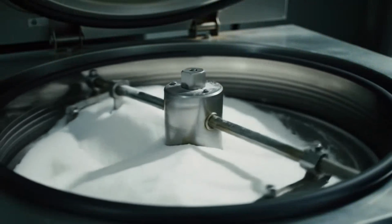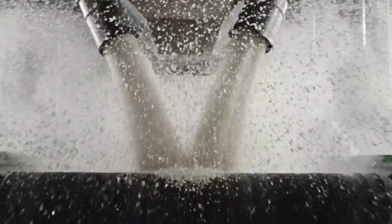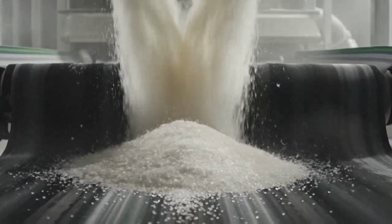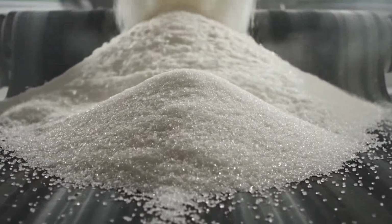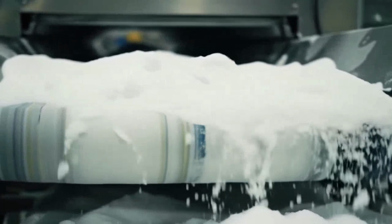The crystal-laden mixture falls into a feed tank with crystals sparkling in the bright light. The mother syrup is drawn off, leaving the crystals more visible and nearly dry. Inside the centrifuge, the basket spins at high speed, forcing the syrup out through the perforations.